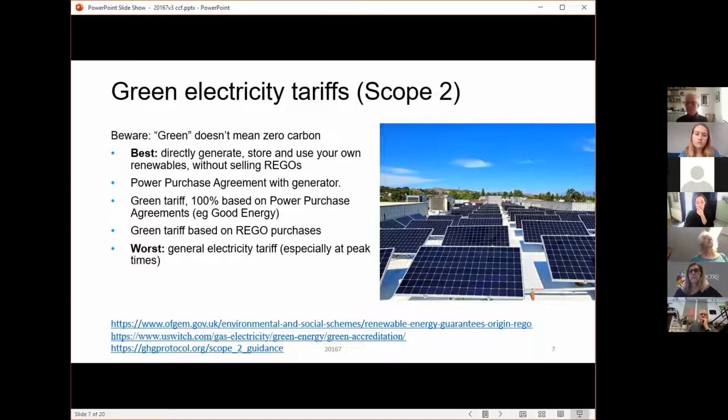So if you don't actually have the ability to put solar on your roof, you don't have a roof, you can't afford it, whatever, the next best thing to do is to have a power purchase agreement with a utility company, with a generator. So basically you're having a contract, and you agree the price and the carbon emissions of that contract, and that's a good thing to be doing. If you can't do that because you're a bit small, the next best thing would be to just go and look for a green electricity tariff and find one that is 100% based on power purchase agreements.